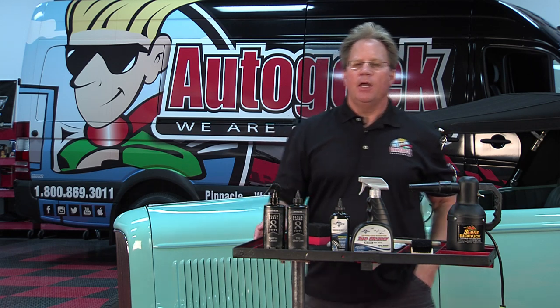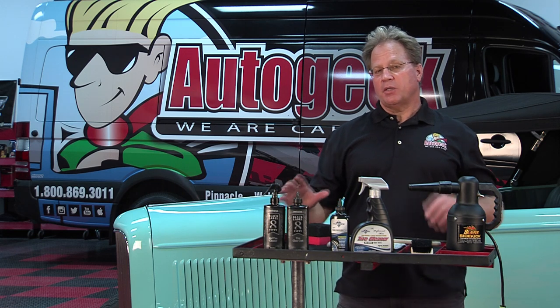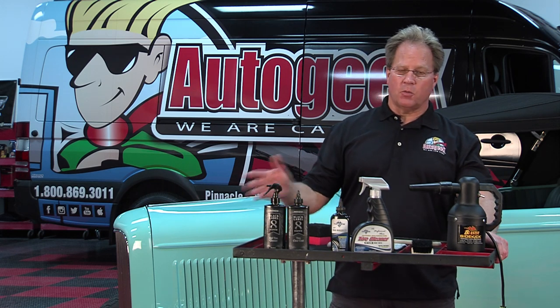It's like a silicone oil, different types of oils instead of water-based chemicals. Okay, and it does not break down in water. So you put that on your tire, and it lasts a long time. It doesn't wash off in the rain.